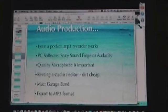I could do the editing. It's pretty simple. It's just going to take me time. I found someone to edit 6 recordings for $40 total. Not a piece, total. So just gives you the idea of how inexpensive this is.